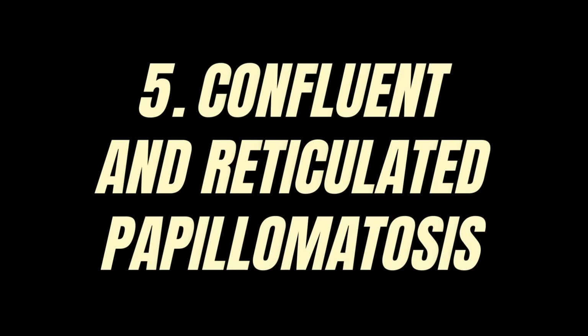Number 5, CARP sounds like a fish, but it's just an acronym for Confluent and Reticulated Papillomatosis. This is a condition that mostly affects young women, anywhere from age 8 to like your 30s. This can pop up, and it is a fancy name for an acquired condition where you have these little patches of dark brown discoloration that kind of come together, and at the edge of these patches, it looks like a fishing net. Hence the name reticulated, which means net-like. Why patients develop this is an enigma.